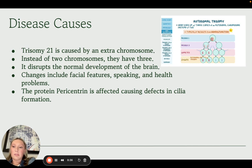Trisomy 21 is caused by an extra chromosome. Usually humans have two copies of this chromosome, and people with trisomy 21 have three. It disrupts the normal development of the brain. Changes in trisomy 21 include facial features, speaking, health problems, etc. The protein paracentrin is affected, causing defects in cilia formation.